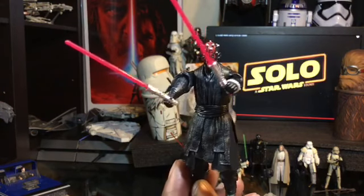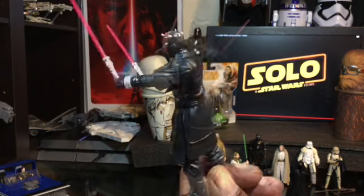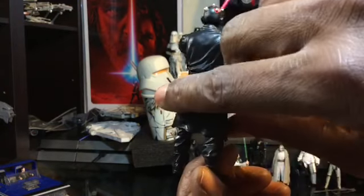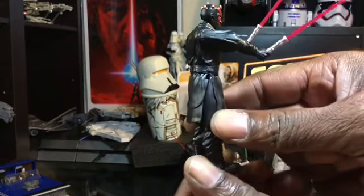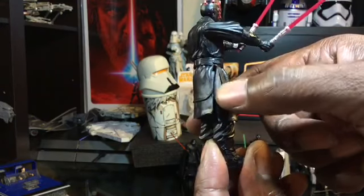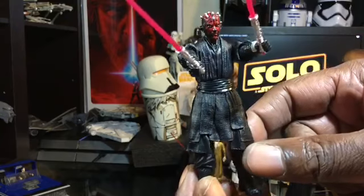So very cool figure. I think really the figure by itself is worth the double pack. We haven't even gotten a look at the additional accessories. I love the look of the additional draperies here. Just really cool. Looks very nice for a 5 POA figure. I think that's really cool. Look at the texture. There's nice texture in there to give it a really good look.